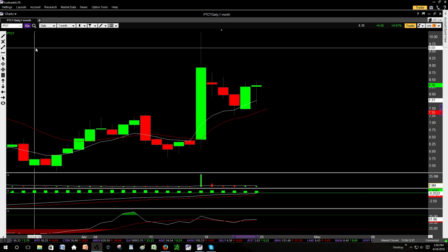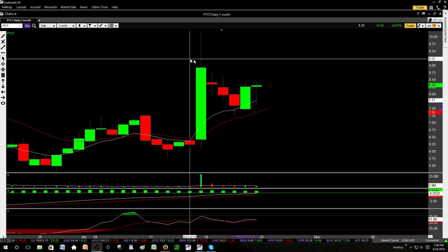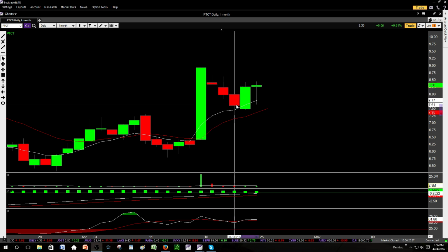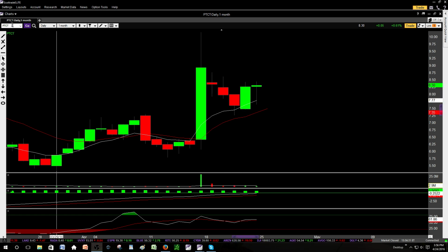First, let me go over the ones that I did last week. First one was PTCT. I was looking for this one for a pullback to 8 or under and then take it long. So if you played the short side, obviously it's coming back down. It came back down to 8 or under, and you should be long into the position already for a higher price target.